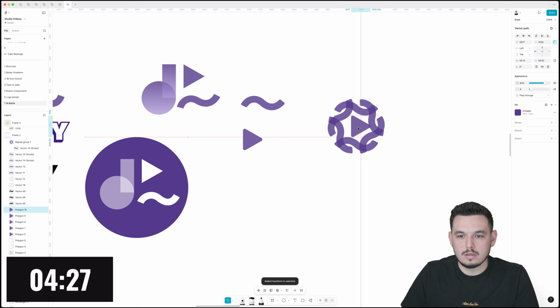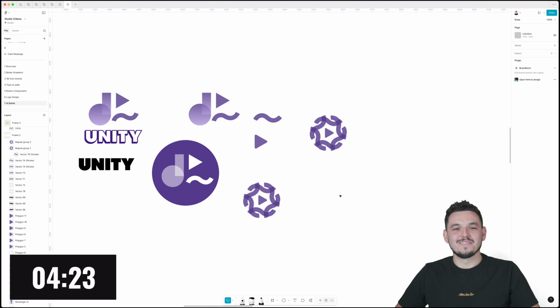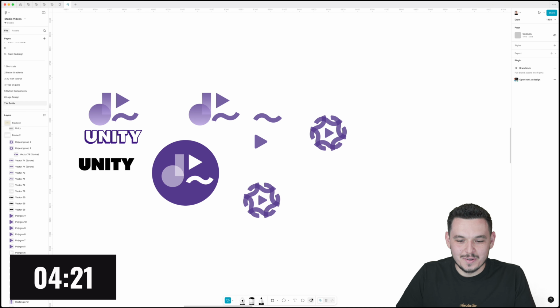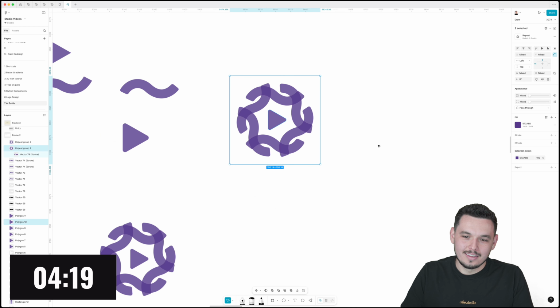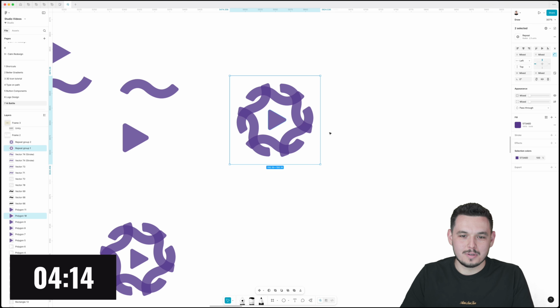Dude, honestly, if you're stuck designing a logo, just go to Figma Draw, hit repeat. Look at that, dude. There's no way that's not fire.